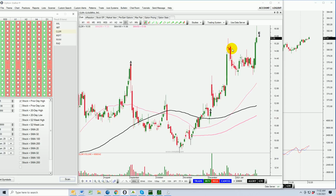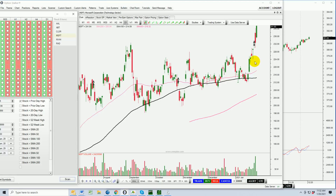Nice compression here, breakout here, trying to get going, has pulled back off the high. Not my favorite, too choppy, back and forth, way too choppy. Here's another one I like, Microsoft. Earnings after the close, gaps up to a new all-time high.